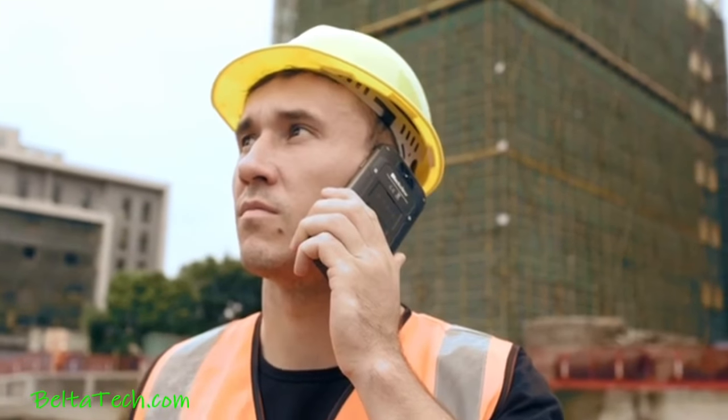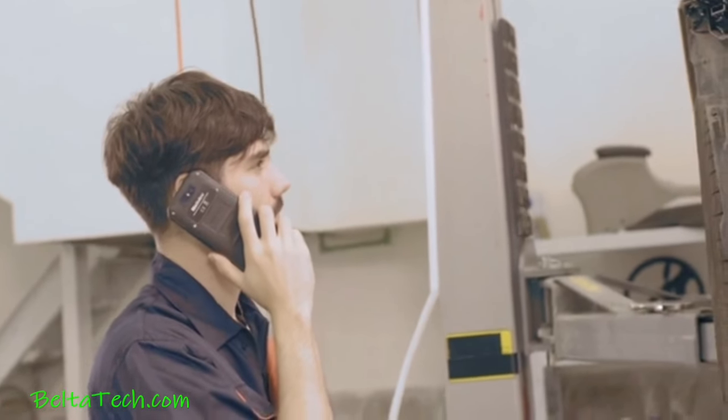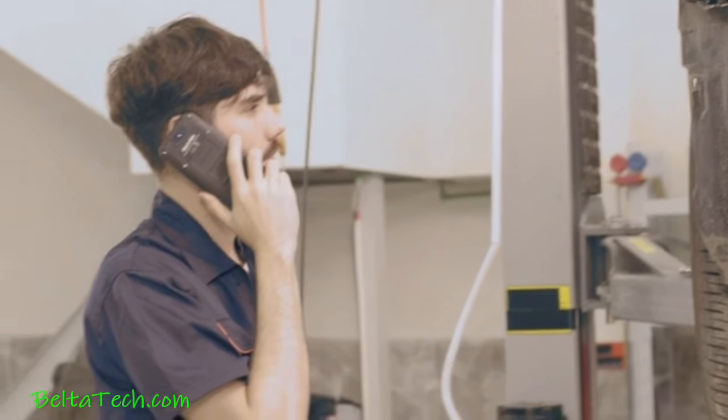BV9500 Pro is now a world phone. It supports numerous frequencies bands and offers incredible performance in global 4G network. The two SIM cards it supports, both compatible with various carriers.